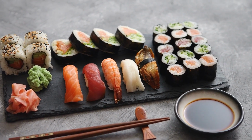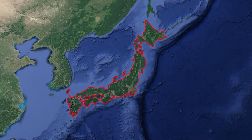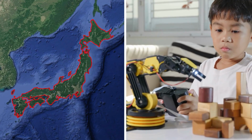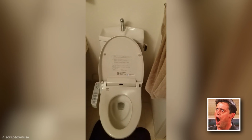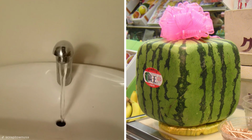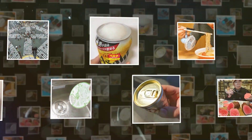Known for giving the world sushi, origami, and the world of Pokemon, to name but a few things, it's safe to say that Japan is home to some of the most creative and innovative minds on our planet. But this ingenuity even extends to certain aspects of everyday life that can take visitors by surprise. From square watermelons to magic restrooms, get ready to witness how Japan serves up amazing design details with seriously clever functions.